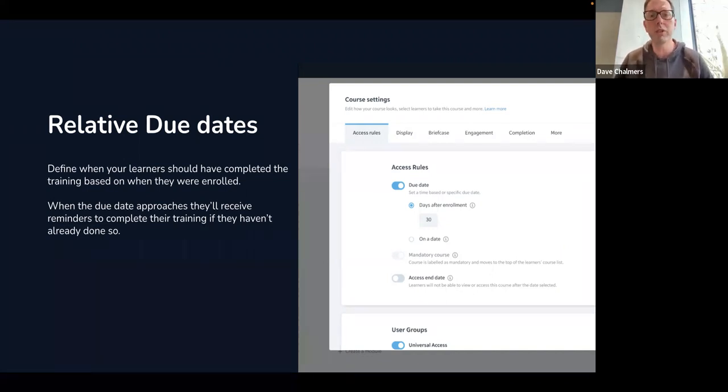When you assign coursework to someone, you can currently set a specific date for them to finish. Let's pretend that's the 18th of August. But obviously, as new people join the organization, you don't want to keep resetting that date. That's where relative due dates come in. Instead of setting an absolute date, we can set a relative date, say 30 days after they're enrolled.